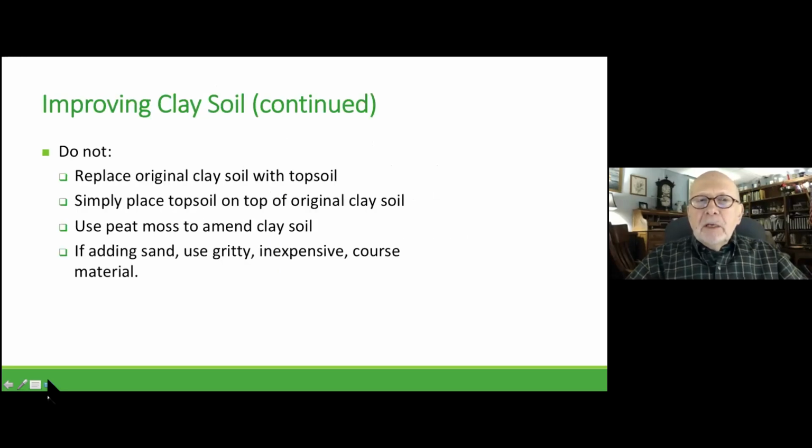One thing to be careful about if you try to improve it, don't replace it with topsoil. Topsoil is not what the roots are used to, even though it may look like what the local nursery has been able to get the tree to grow from seed to where you're buying it. You want your tree to begin to get used to other kinds of soil where you got it. You just simply place topsoil on top of the original clay soil, and you'll find that all of the good things about the topsoil will gradually, by gravity, simply get down into the clay soil.